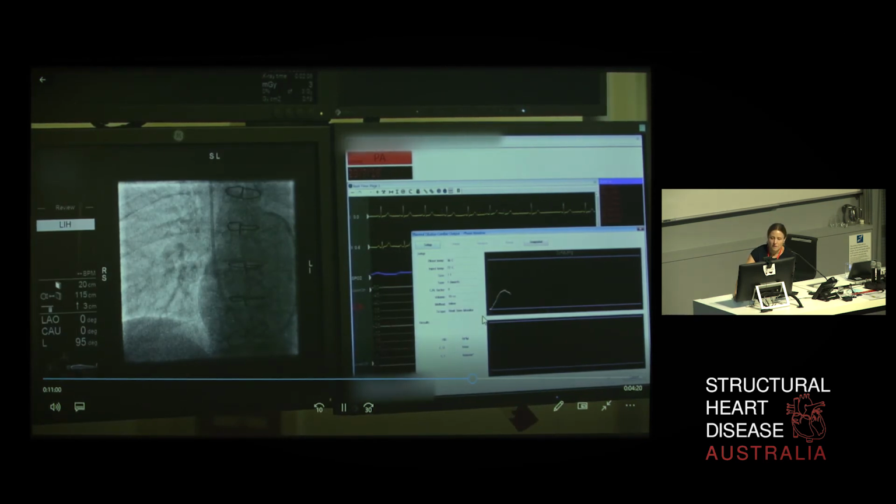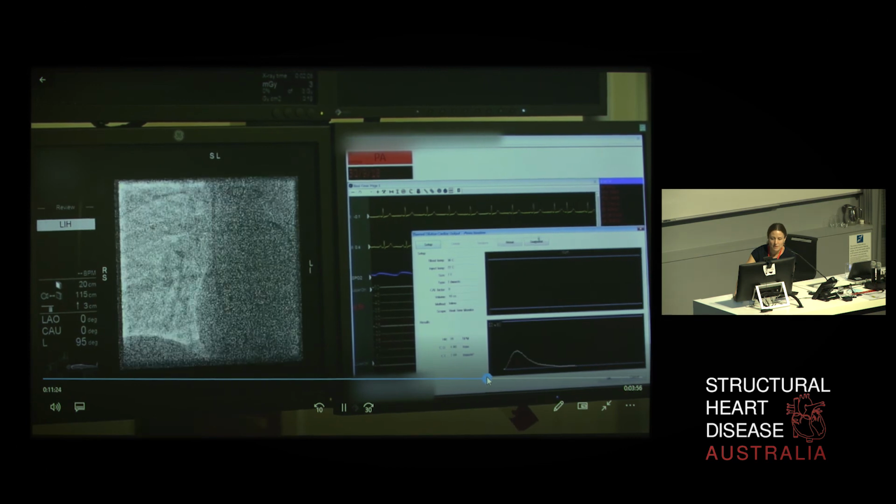You want to see a nice, steep, good trace coming in. I often talk to the patients about the season, but it's important not to talk quickly during cardiac outputs, and to get 3 within 10% change to make sure it's as accurate as it can be.